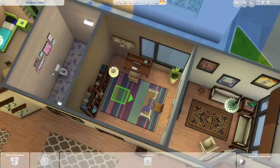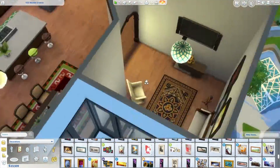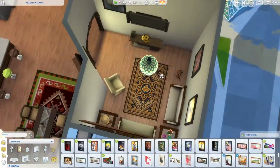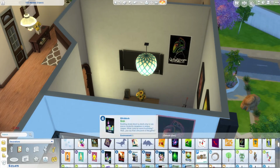Chuck a painting on the wall, put a light in. So this is me just changing around the lounge again because I was like, damn girl, you got way too much stuff going on in here. So it's a bit more livable. Like, you can actually live in it now, I think.